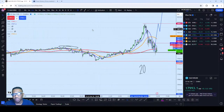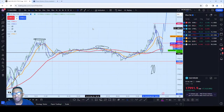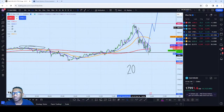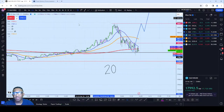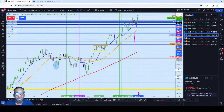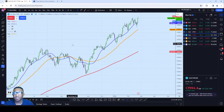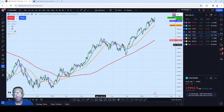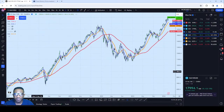Let me see on the left. Yeah, I think this is the all-time high that we have currently. If we go on the daily, I don't think there are any high points after this. So this is the daily chart, and this happens to be the all-time high that NAS has been on with the amount of data we have here.